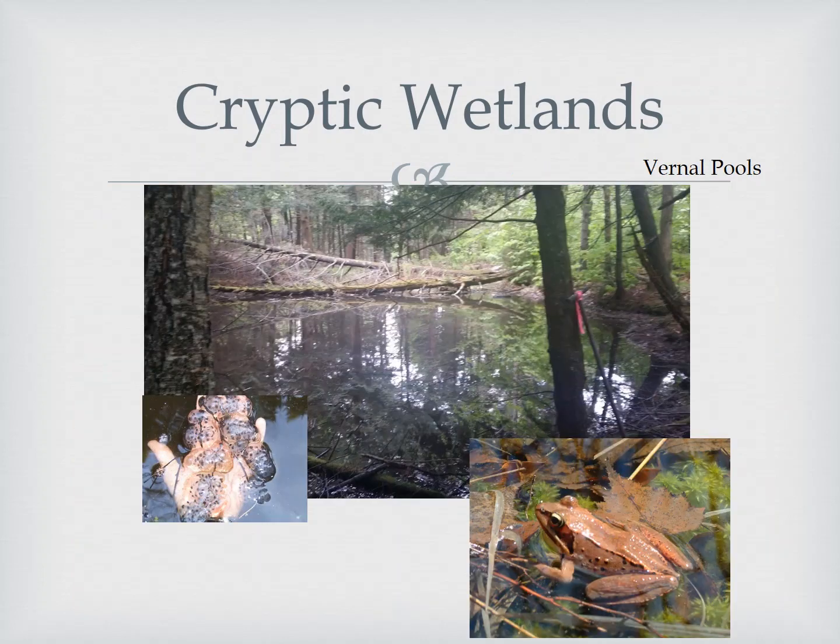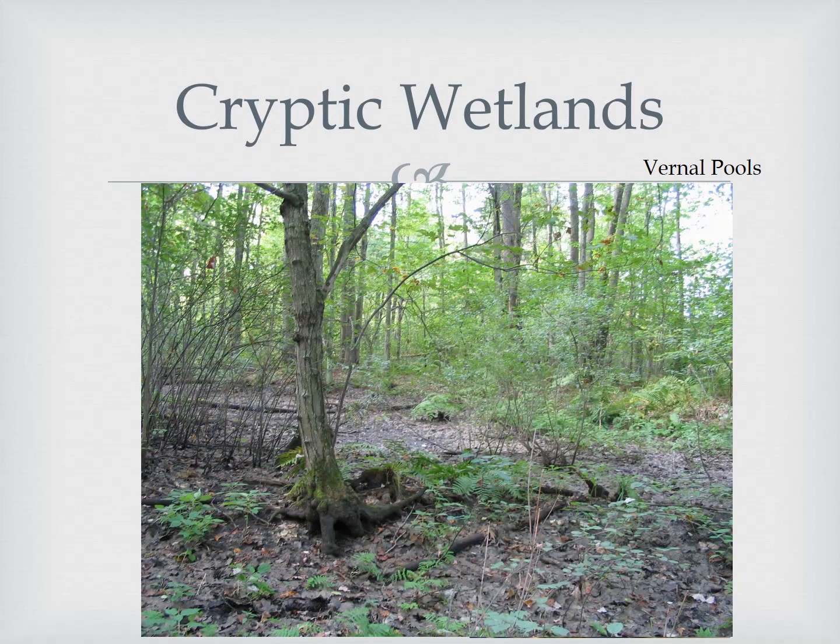And then vernal pools, which are critical amphibian breeding habitat, they may be present. These are those small pools scattered throughout the forest that may disappear, dry up entirely. So in the off season, later in July, August, September, it may just look like a non-vegetated or partially vegetated depression in the ground, but come spring could be filled with amphibians.